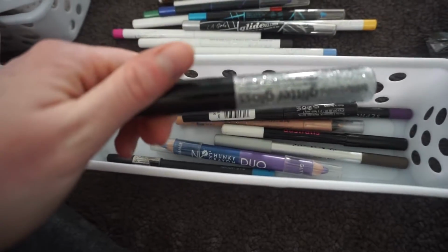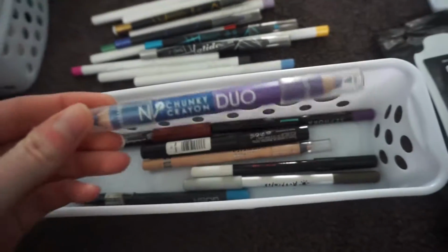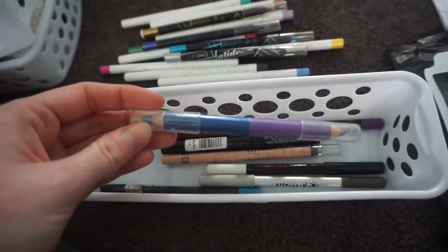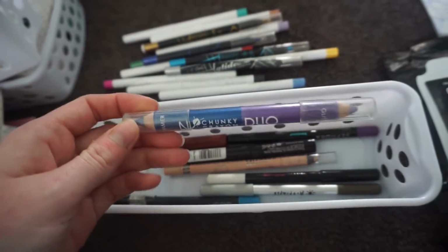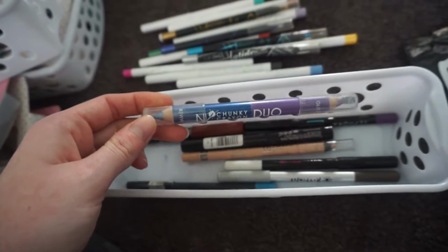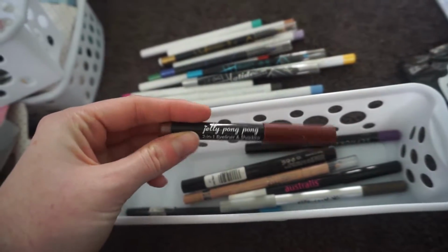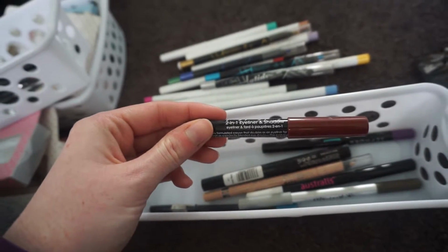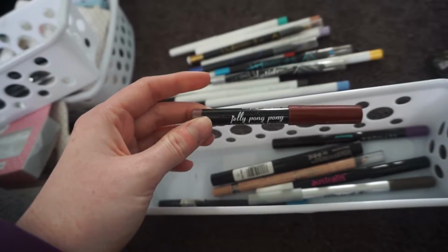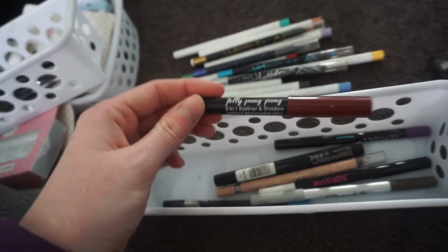I have this LA Colors Glitter Gloss, but it's really bad, so I'm going to throw that out. This NV Duo one looks amazing, but it's actually terrible. No pigmentation whatsoever, even on my hand, so using it on your eyes just doesn't work. This Jelly Pong Pong one, I don't use this. It's made of like beeswax or something, and I do have like issues using beeswax stuff, so I'm going to get rid of this one.